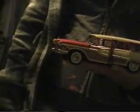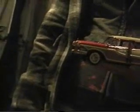They actually put the touch transmission in the steering wheel to make it easier for the passengers. People just didn't get it back then. Let's see if we can showcase the engine a little bit. We get the hood open.